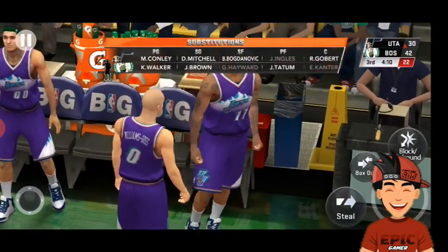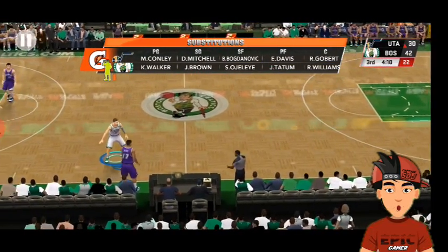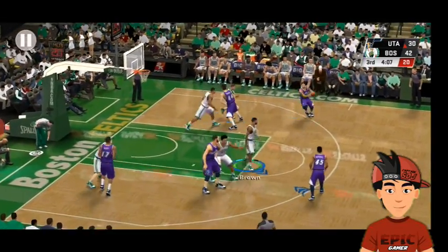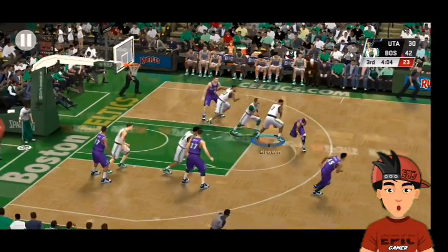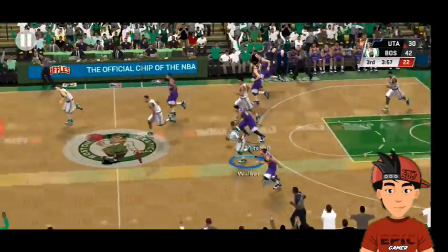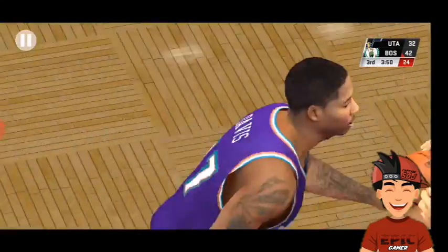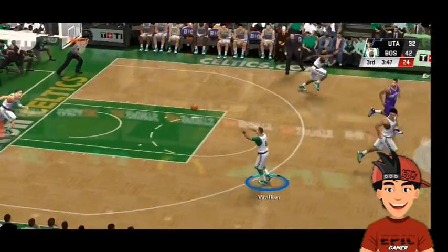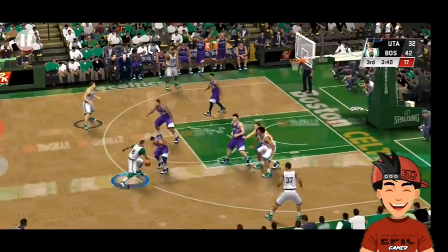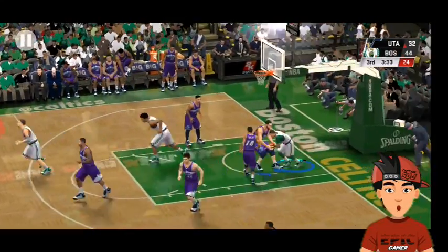And the Jazz making a change here. Clock keeps going. 3 minutes into the second half now. Outside Conley. Stolen by Walker. Inside, stolen by Mitchell. Oh! To the paint, here's Davis, and he throws it down hard with one hand. Now here's Walker. Outside, Walker. Right through the knee for the layup.